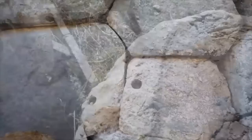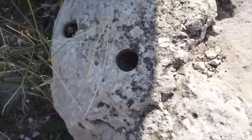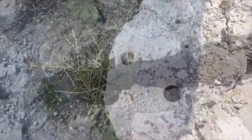Also evidence of ancient drill holes. Not just these four, but we saw between 50 and 100 ancient core drills. And by looking in detail, we see lots of weathering inside, so these are in no way modern.